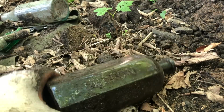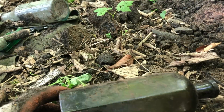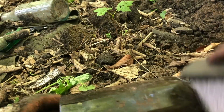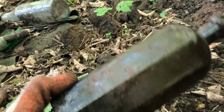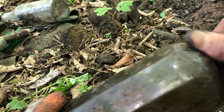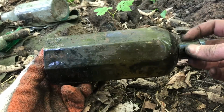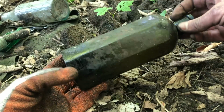Just found this. I can already see that this is a Milton, but it's a very old one because it's a drippy lippy and it's green, and they're usually sort of dark brown amber. So this is a bit special, a bit different. I don't know anything about them because I've never seen one this old, but I'm really pleased with that. A lovely bottle. That's going to clean up really well. Nice.